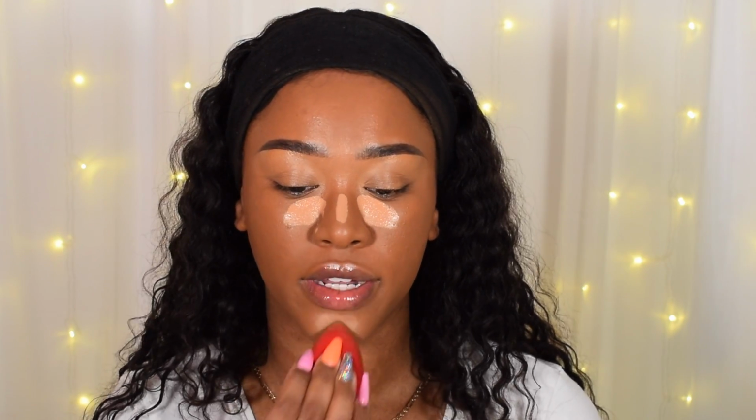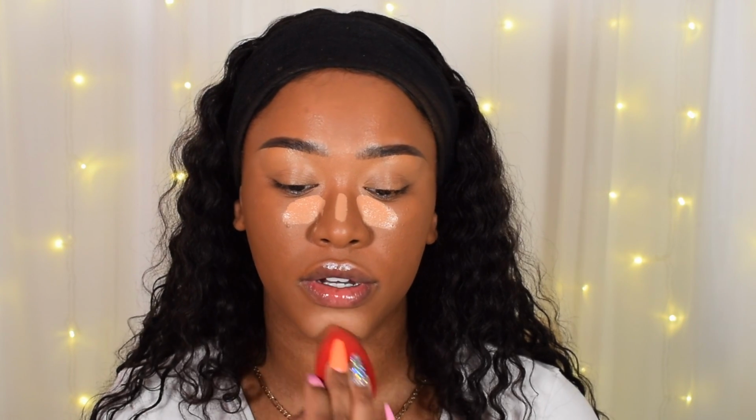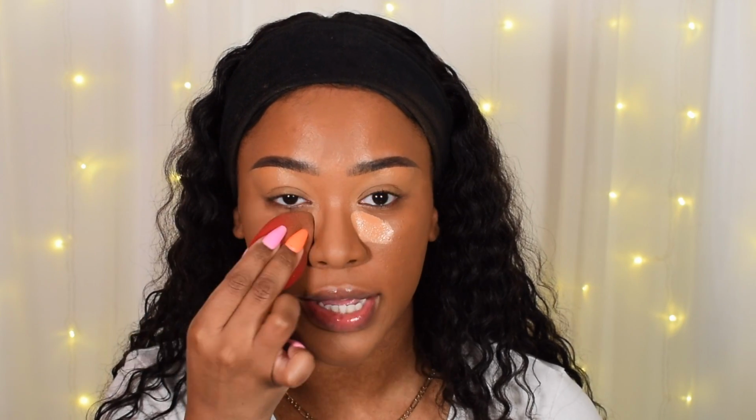Nice. This foundation is drying down the more I look at it. I'm gonna go ahead and blend out this concealer. Oh, I should have done my eyeshadow first. I never do concealer before eyeshadow. What's going on, guys? Okay, gonna blend out the bit underneath my eyes. Okay, so it's blending out really nice. It does feel like it is drying down slightly, so I'm gonna work quickly with it, but that coverage is perfect.